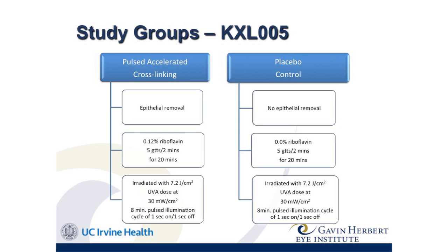If his cornea is not scraped, you didn't get it. So if you're in pain, you got it. If you're not in pain, you didn't get it. Which was really nice, because you didn't have to scrape corneas that didn't need it. But nonetheless, epithelial removal versus not epithelial removal, you get the same soak time with either riboflavin or not, and then irradiated, pulsed on and off for 8 minutes, or irradiated without the riboflavin to see what the differences are.